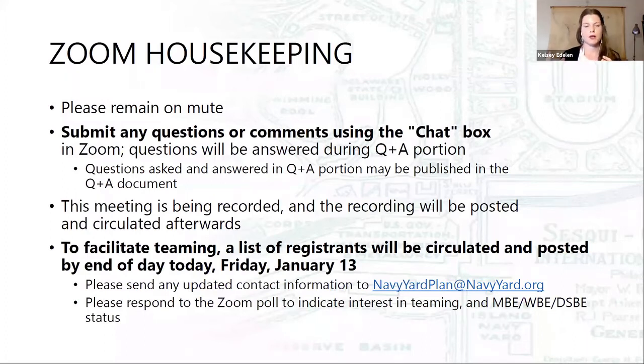Further to that end, we're going to open up a poll in this Zoom right now. It's two questions. The first is just indicating if you and your team are interested in teaming with other consultants on this proposal. And secondarily, if your organization or firm is a minority, women, or disabled-owned business. Please respond to both of these questions if you're able. I know there are teams with multiple people on this call, so y'all can all respond and we can sort it out on the back end, or if you want one member of your team to respond, that also is perfectly fine.